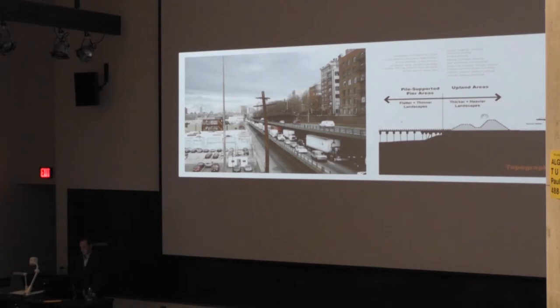And one of our concepts was born out of a close reading of the structural capacity of the site, where the piers became places for thinner, flatter landscapes, and the upland areas became places for topographic, thicker landscapes that could also help us deal with little problems like this, which is called the BQE, or Brooklyn Queens Expressway.